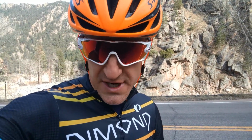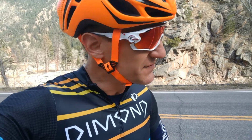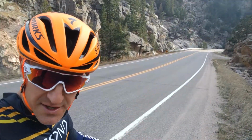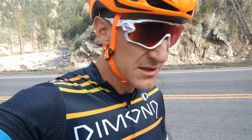Okay, interval 2 is done. Well, I kind of overachieved on that one, 253 watts so far. And probably because I'm riding up this steady incline of St. Vrain Canyon. See, it's a nice steady grade, but not so steep that it taxes you, just enables you to output that consistent power.